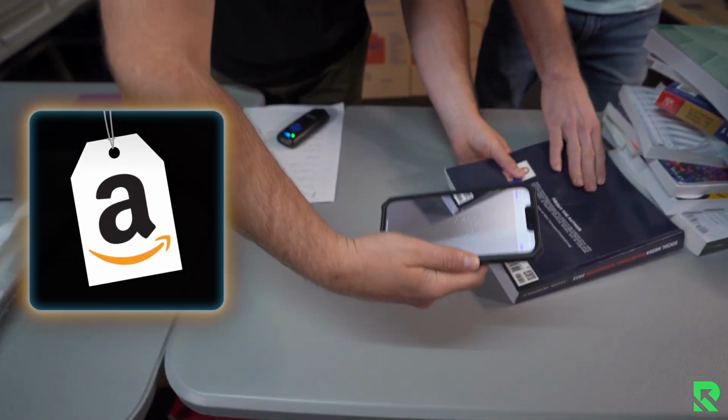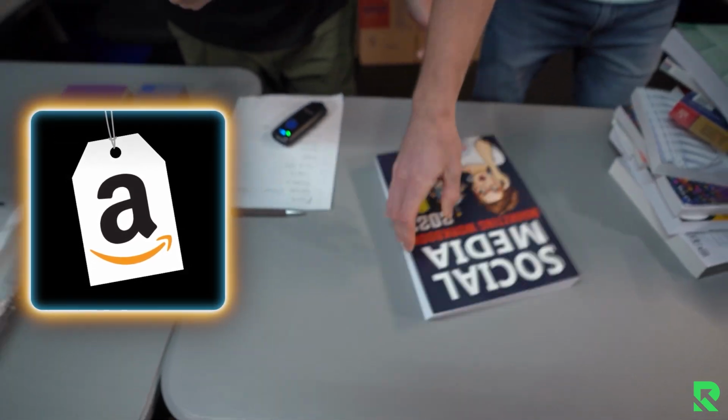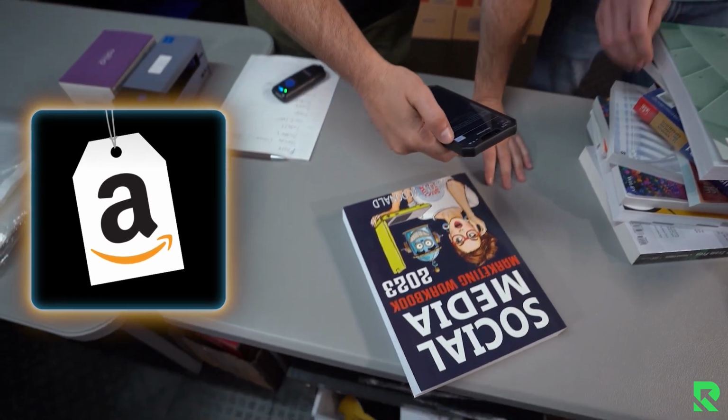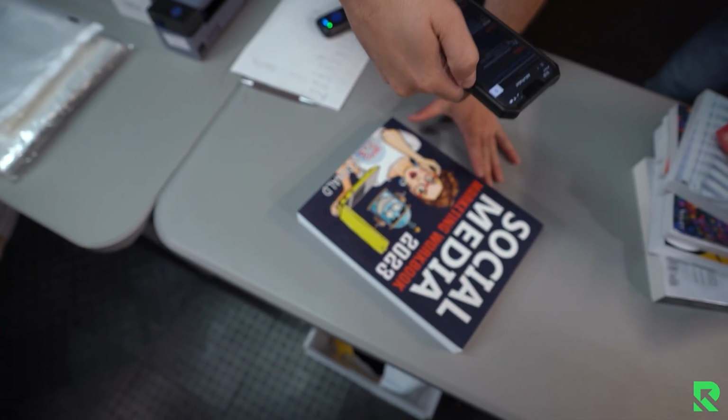So show them the crazy technology. You could scan the barcode like that to look up the item, or you could scan the actual cover. Let me go back here. Yeah, this is crazy, guys. You could scan the cover just like that, and it'll pull up.